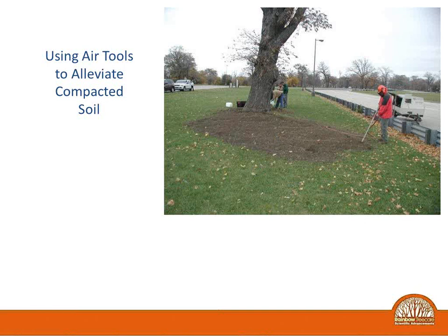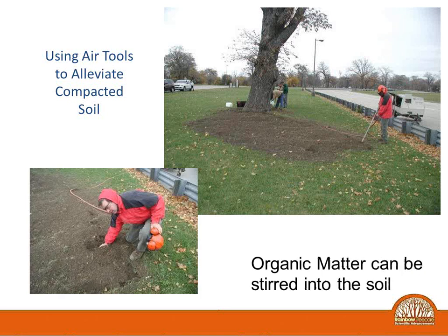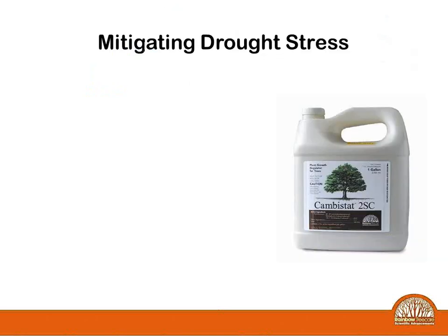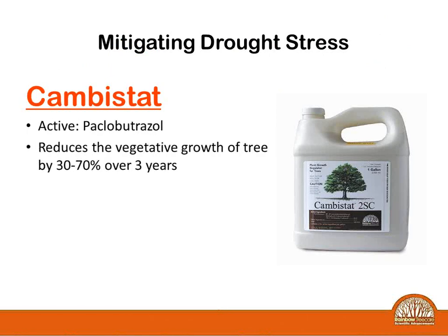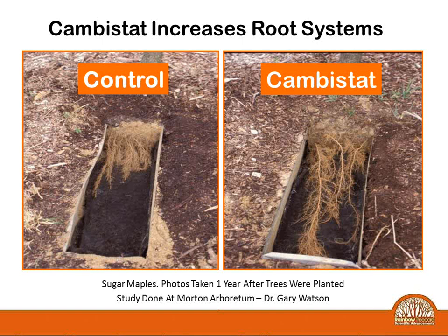At the same time, you want to incorporate organic matter into the soil, because you're trying to increase the oxygen level in the soil. The other product that I mentioned is Cambistat. Cambistat can be used to reduce the vegetative growth, but also you want to increase the root development to deal with the water stress. One thing you have to keep in mind with both Cambistat and Verdur, you have to evaluate the crown of the tree. If you notice that the crown is not represented properly by the diameter of the tree, you will also have to do some dosage reductions for both products.